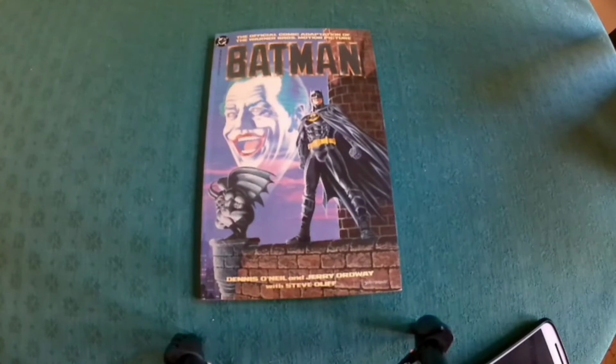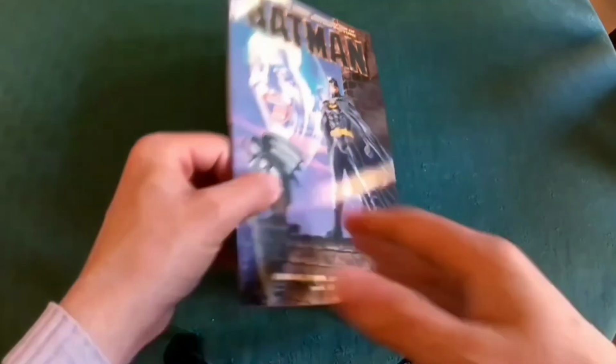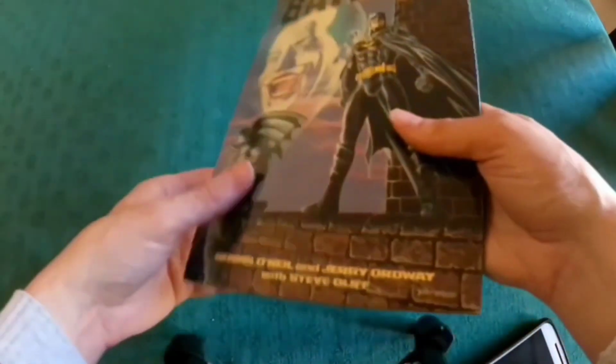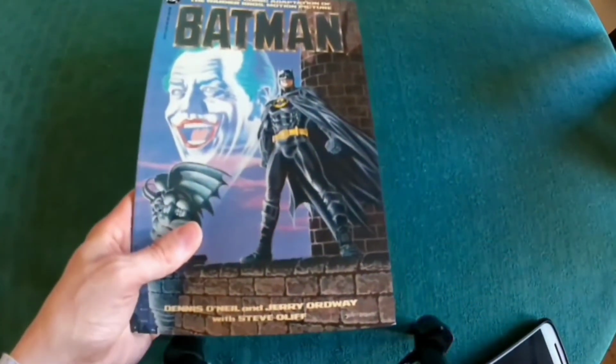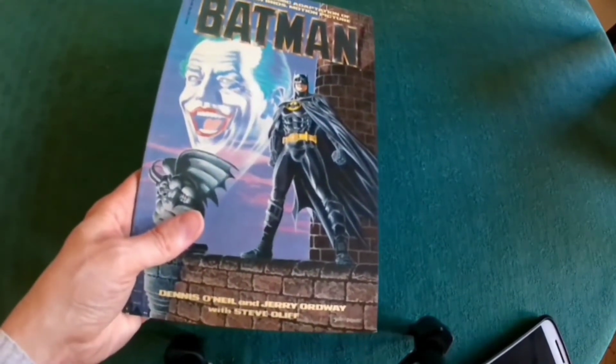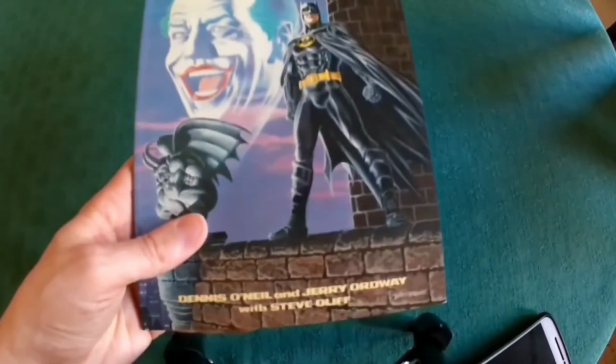That being said, this is still a good read, and if you don't mind the black and white artwork, I'd say you should seek it out. It's not too expensive on Amazon. Otherwise, going for a second-hand copy of the original probably won't set you back too much. And that is that. So there you go. That is the Batman comic book adaptation.